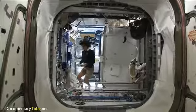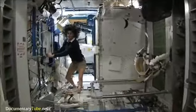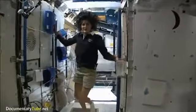I know that there's some questions about how to use the bathroom and how do you actually live in space like normal, like at home. I mentioned real quickly about getting up in the morning and brushing your teeth and washing your face. Well, how do you do that? Well, here is the bathroom essentially.